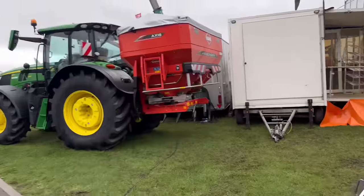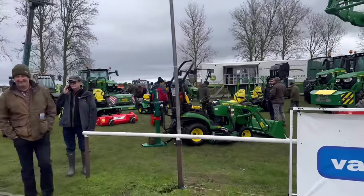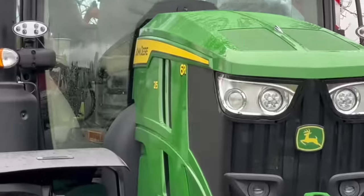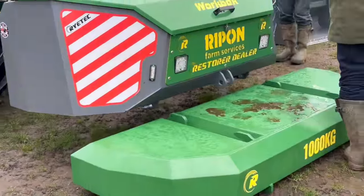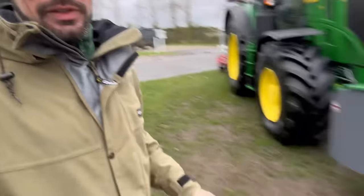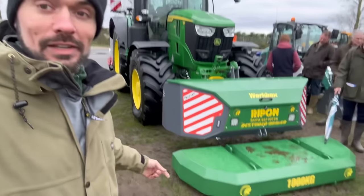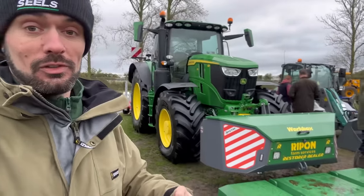Ritech stuff looks good. I suppose we ought to see what's happening on Ripon. In the large, 215. I like the look of this box here, because with these boxes, I've found it's got no weight to them. But with that, you put 1,000 kilo weight underneath and it hooks on. So you can still use it as a weight block and use it as a box.